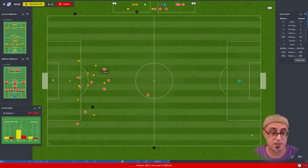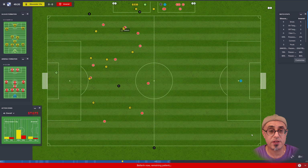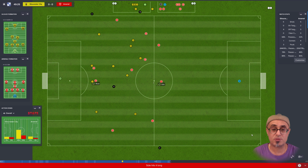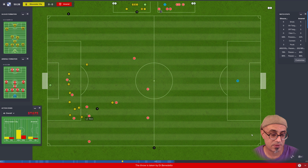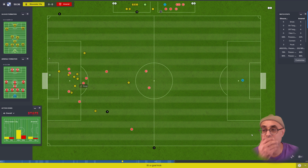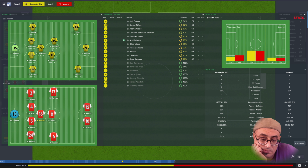Scrambles it away, Jack Butland. Bellerin to Fecht. Fecht under some pressure. Bellerin under some pressure as well. The ball goes by Sule. Sule to Musa. Musa tries. Gets it to Sosa. Sosa tries. Borthwick Jackson reads that. Webster, Sosa, out to Hopper. They close the ball down.